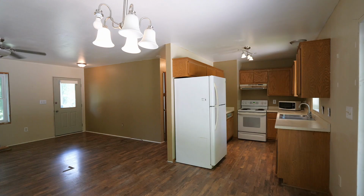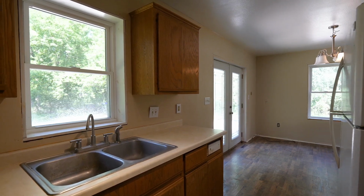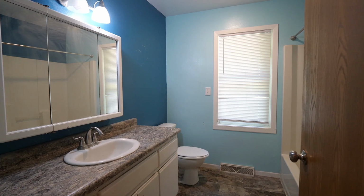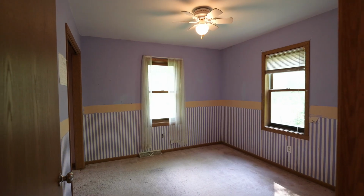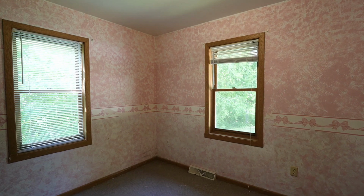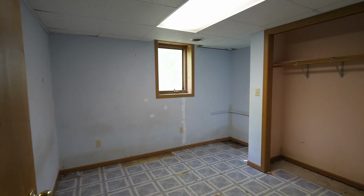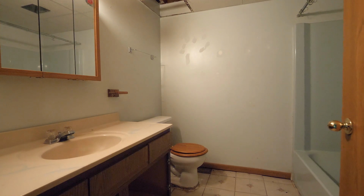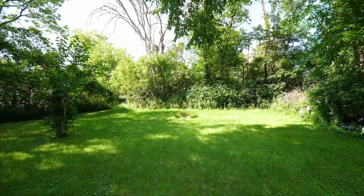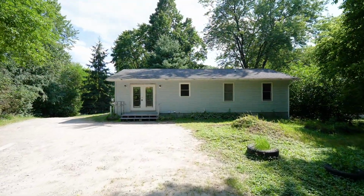Brand new luxury vinyl plank installed in an open combined dining and living space with 3 bedrooms and a full bath upstairs. A lower level in-law quarters with a living room, another bedroom, and full bath. Private backyard lined with trees gives you the space to play on this 0.73 acre parcel.